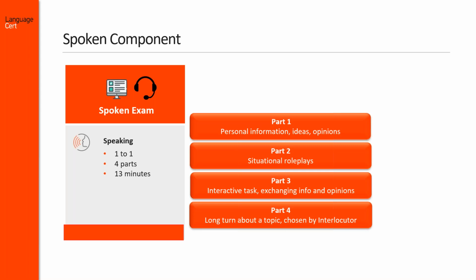And if you look on the right in the red boxes, there's just a bit of information about the 4 different parts. So in part 1, you give personal information, ideas and opinions. In the second part, you do what we call situational role plays. So you do 2 different role plays with the interlocutor. And in part 3, you do an interactive task with the interlocutor, exchanging information and opinions. And lastly, in part 4, you do a long turn, you speak on your own about a topic. The topic actually is chosen by the interlocutor.